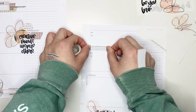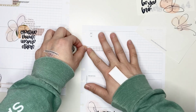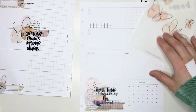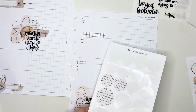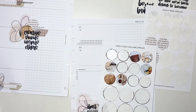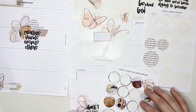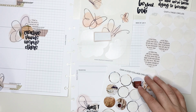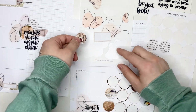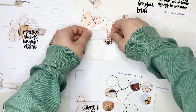I'm starting out with putting down some of this black and white grid washi tape. I think that I kind of want most of the deco to the right of the box sticker so that it's not looking exactly like the cluster that's on the lower half of the page. And here I am kind of experimenting with how I'm going to layer everything, incorporating little circles as well.